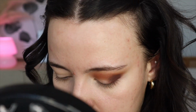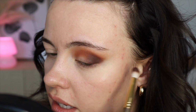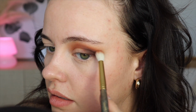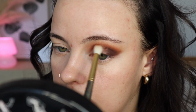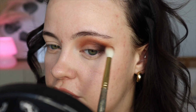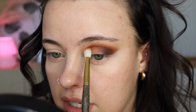These are performing really nicely. I think they updated the formula since the Snap Shadows because these are blending very easily. It's been a smooth ride so far. Just jumping back with that first shade just to soften that. And I'm just gonna drag that in my crease again. So I'm not adding anything, I'm just kind of taking from the color I deposited over here.